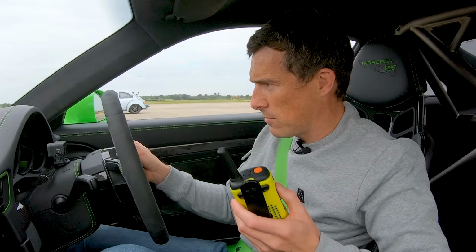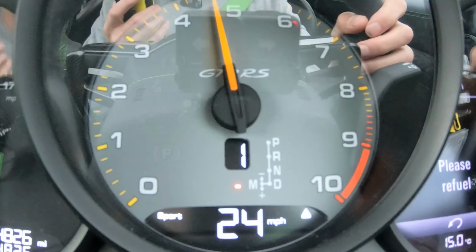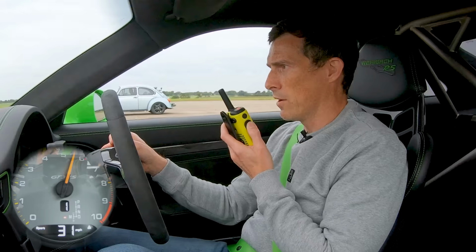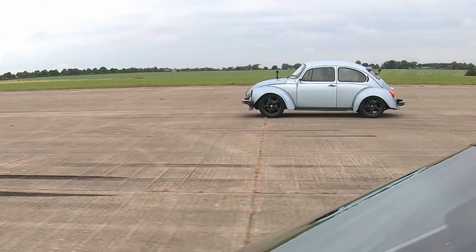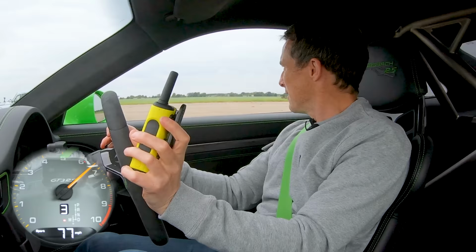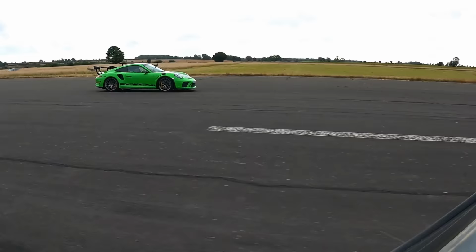So 30 miles an hour. Do you know what? This has got all the revs. I think I'm going to do it from first. Here we go. I'm going to count it in. 3, 2, 1, go. Come on, 911. Oh, he's just gone. Right, that's 100, and the needle stopped working.